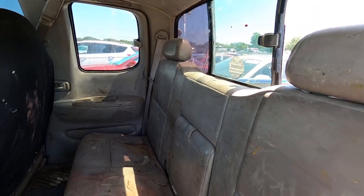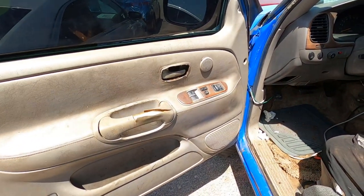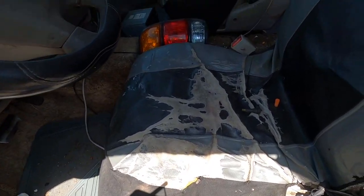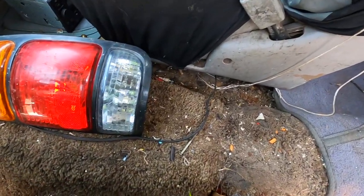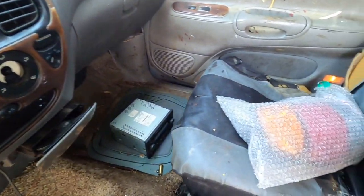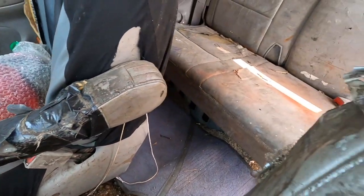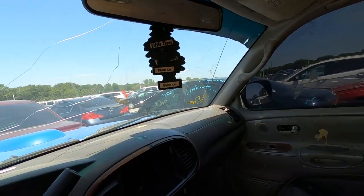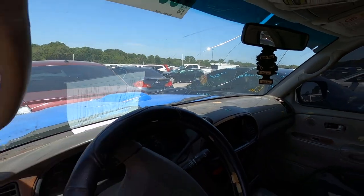This is... I've seen some bad stuff, guys. I've seen some bad stuff. This is one of the worst I have ever seen. Like, ever. You got shag carpet up in here. There's a taillight. There's some duct tape. Oh, wow. Oh, but where's Rich Rebuilds? Black ice, baby. Black ice.